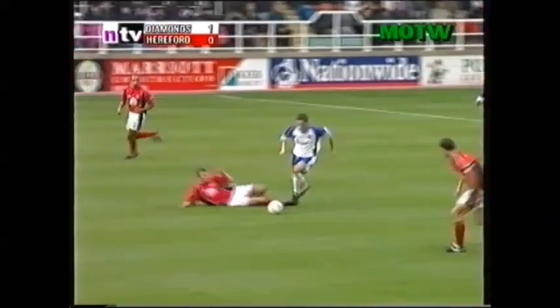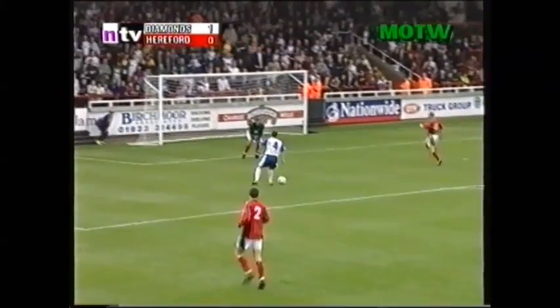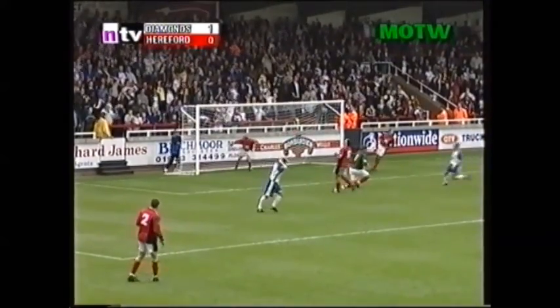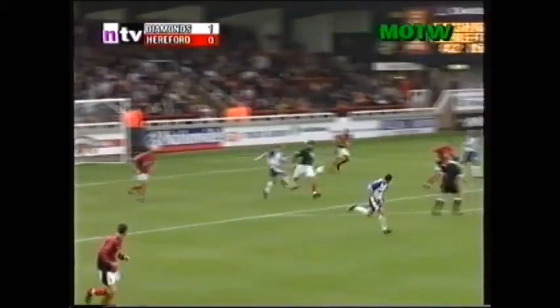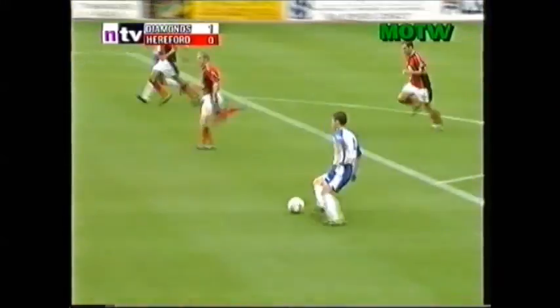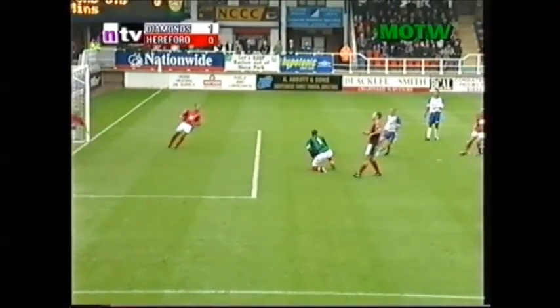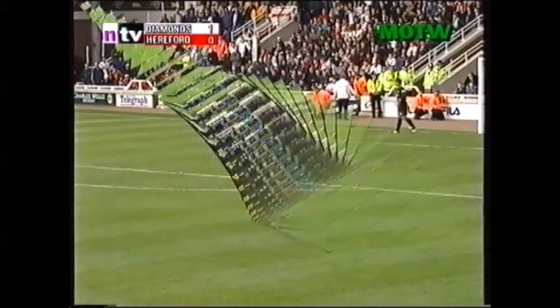Good tackle by Mills now, driving, beats one, beats two. Oh, excellent run by Gary Mills, one-on-one with the goalkeeper. What can he do if he can finish? Be a great goal. Good save by Steve Cooksey. That was a real super run there from Gary Mills. Picked the ball up on the halfway line, beat 3 men. Probably had too much time. I think if he was under pressure there, he'd have just slammed it in the back of the net.